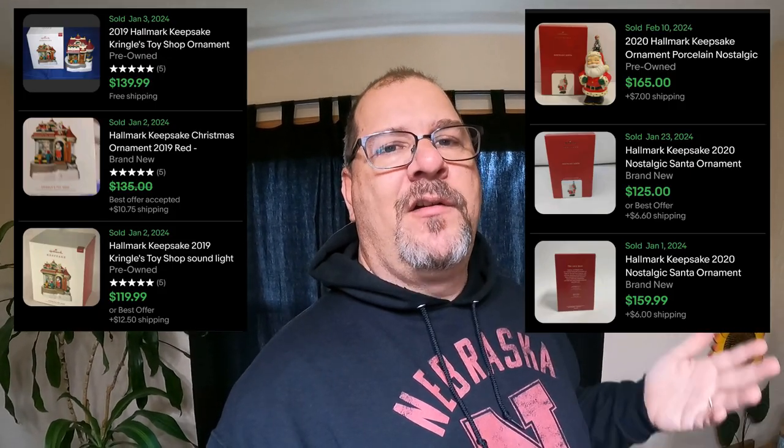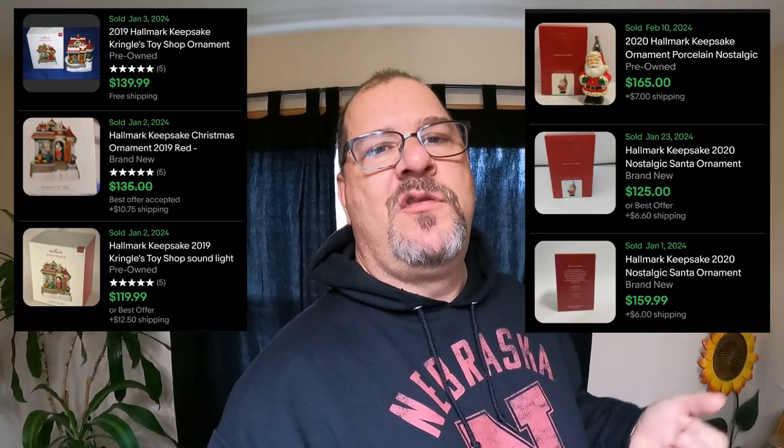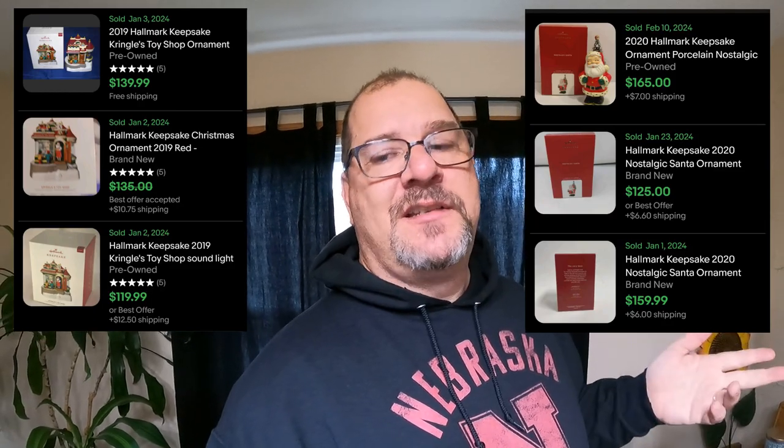And it turns out only like six ornaments out of the tote were not worth listing. The whole tote is worth listing. And there were even a couple real surprise ones in there. Two of them, I'll pop them up here because I buried them in the tote. There's like one or two listed and like three or four sold, and they're over $100 for Hallmark ornaments from just a few years ago. How crazy is that?